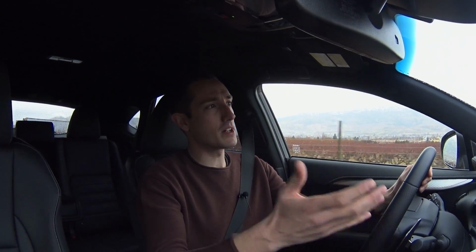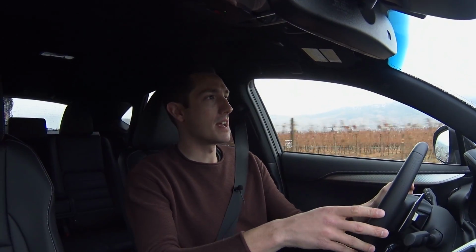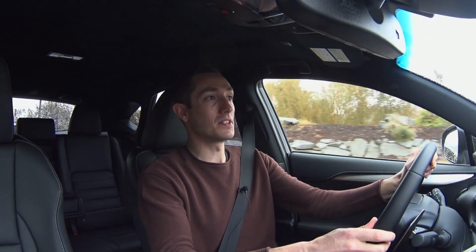So in the hybrid, obviously slightly different story there. We average 7.9 liters per 100 kilometers in a pretty mixed cycle. And I'm just under 9 right now, and I've been using my right foot pretty often. So for a crossover vehicle, those are good numbers. In fact, on paper, Lexus says this is class leading. So we'll get on the highway, we'll test that theory out.